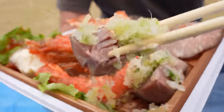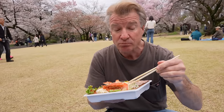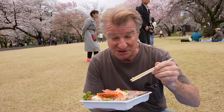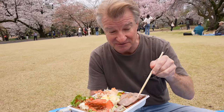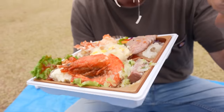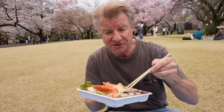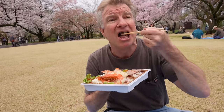And then we've got some, is that roast beef chunks? Oh, roast beef and onions. Oh my goodness, that's fabulous. Let's try the sliced roast beef. This is served over onions too. Nice. Tastes different than the chunky type. I kind of like the chunky type better.